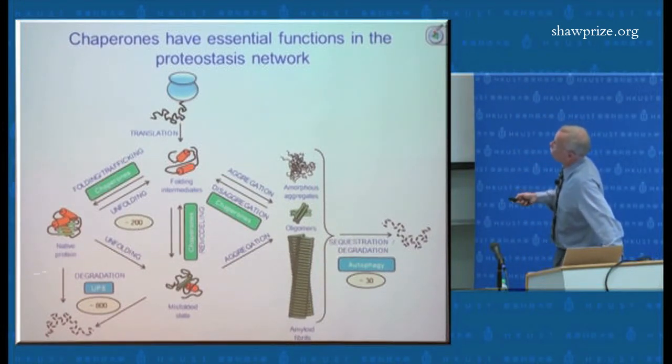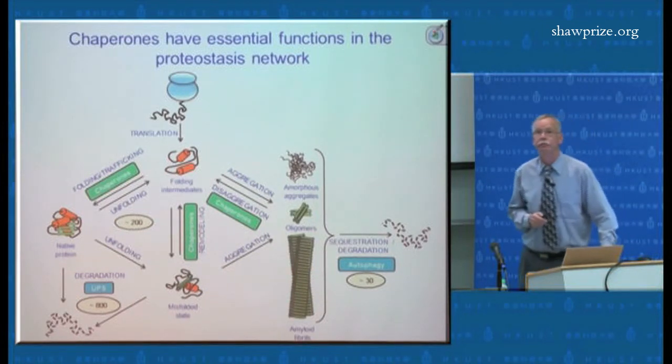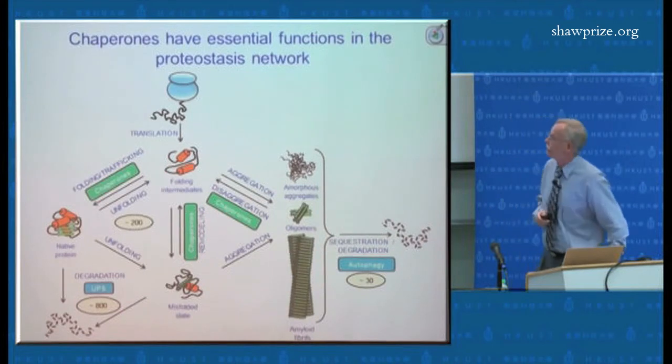But they also cooperate, and this is very important, with the ubiquitin proteasome system for proteolytic degradation of terminally misfolded proteins, and also with the system of autophagy and lysosomal protein degradation. That is a way to degrade and remove certain types of protein aggregates that could be dangerous and play a role in disease.